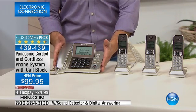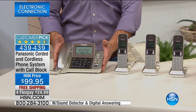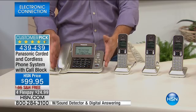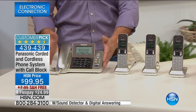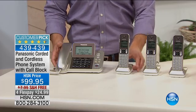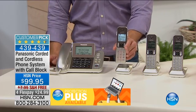So you get the docking station, which is your base. The only place that you have to plug into a wall jack, which is awesome. So maybe you have that one wall jack in the kitchen or in your home office or in the master bedroom, done. Then all these additional headsets, they just plug into a standard wall outlet, and then they become your intercom system.